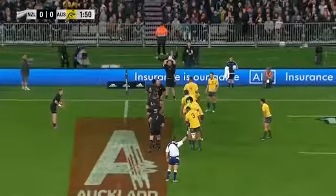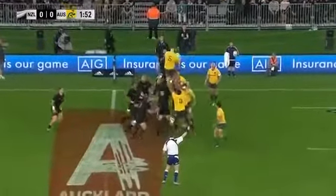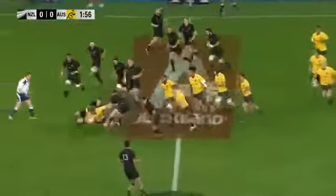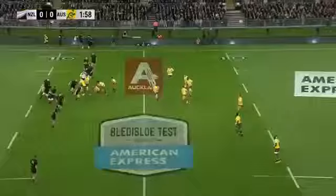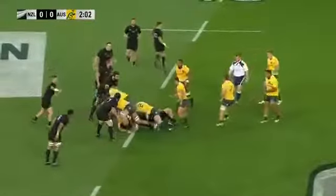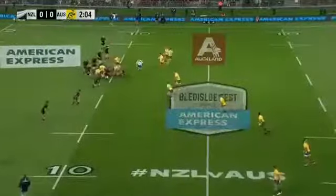Dane Coles then, stretching up for Retallick. No, he missed him. And so the Wallabies turn the first All Black line out over, and Michael Hooper makes some ground. Carried on here by Tamani, this big, strong number eight forward, and he lays it nicely there for Phipps.